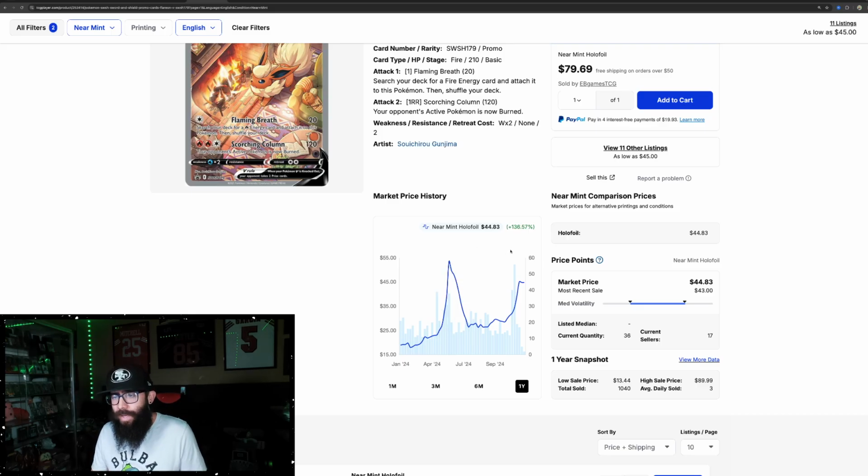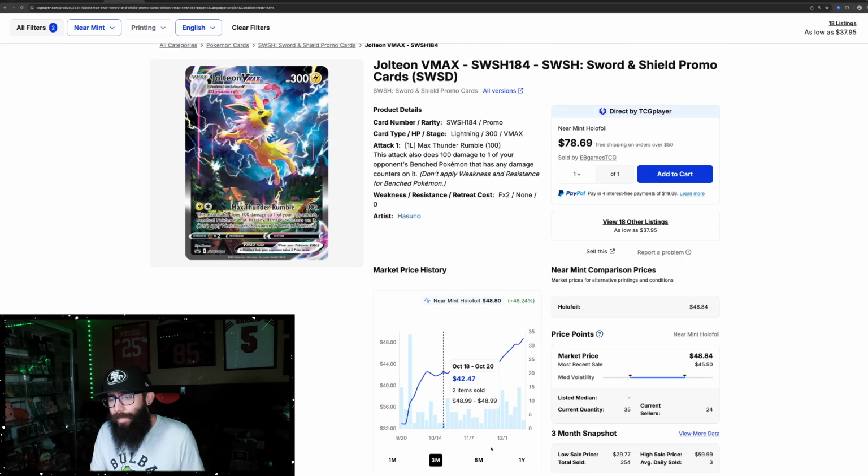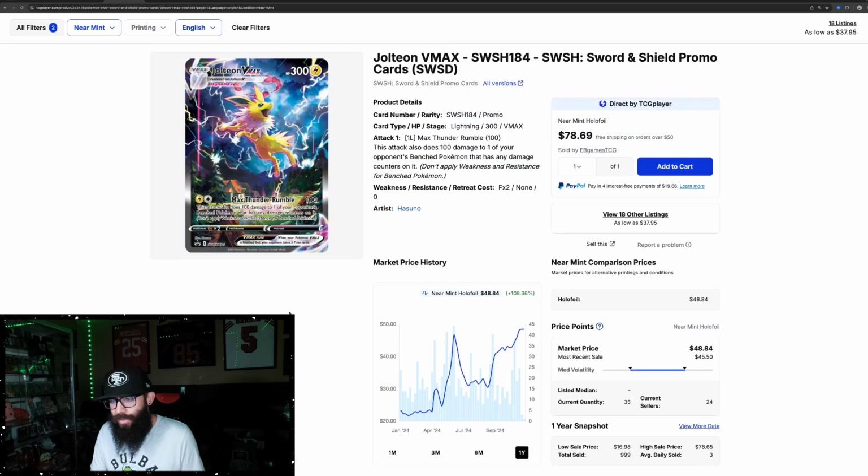And you can also see the most amount of sales were right here at $34. So yeah, I like the bar graphs on here because you can see those. We'll just take a quick look back to the Jolteon real quick. Try not to take too long.